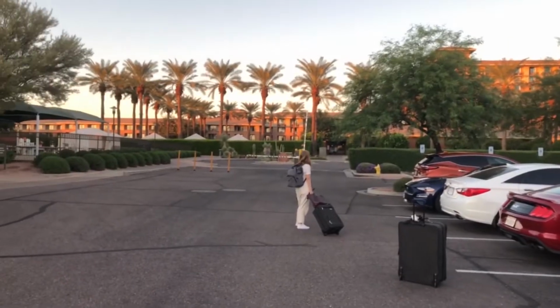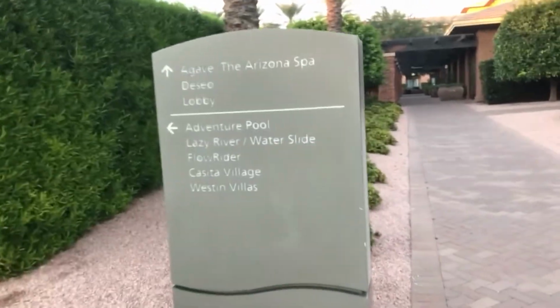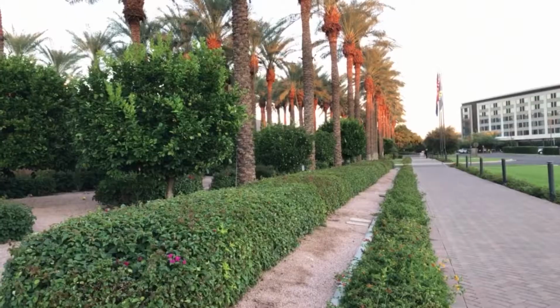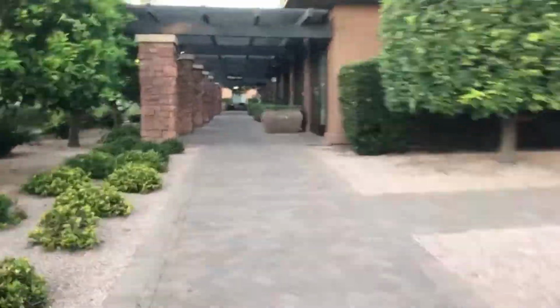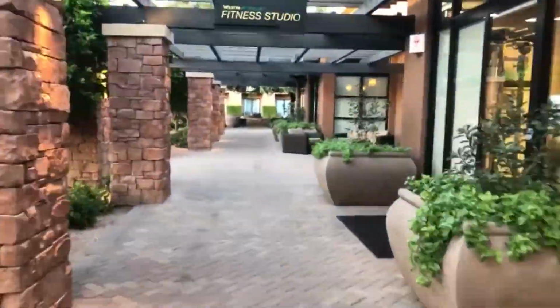You can use valet parking for a price or go cheaper like we did. Guest parking, which is $20 a day. Heading to our room. When you check in, they'll give you a newsletter that tells you about events and clinics, kids' activities, Skywatch programming, which we'll talk about later, and other things happening around the resort.